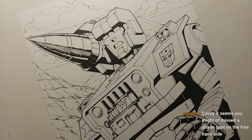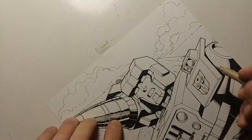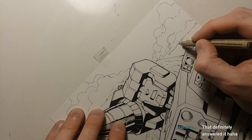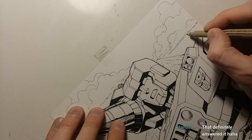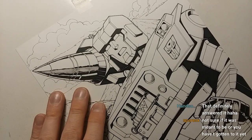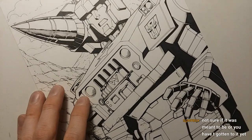I'm going to just kind of fiddle with these clouds a little bit, add a little more detail with the thinnest pen that I have, just like kind of a little shadow underneath the cloud. Missed a shade spot on the free hand side.